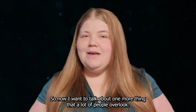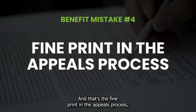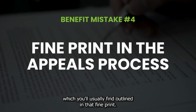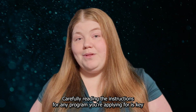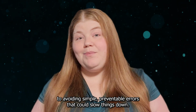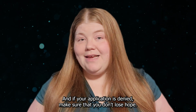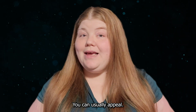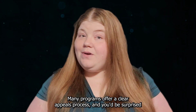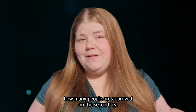So now I want to talk about one more thing that a lot of people overlook, and that's the fine print and the appeals process, which you'll usually find outlined in that fine print. Carefully reading the instructions for any program you're applying for is key to avoiding simple, preventable errors that could slow things down. And if your application is denied, make sure that you don't lose hope. You can usually appeal. Many programs offer a clear appeals process, and you'd be surprised how many people are approved on the second try.